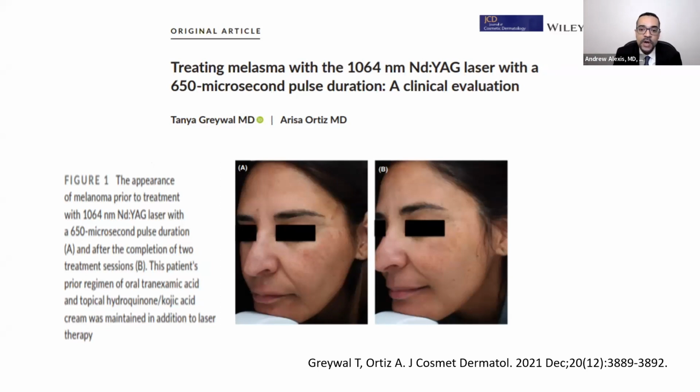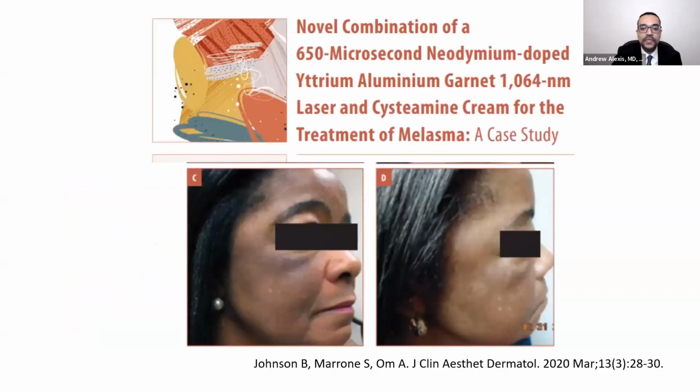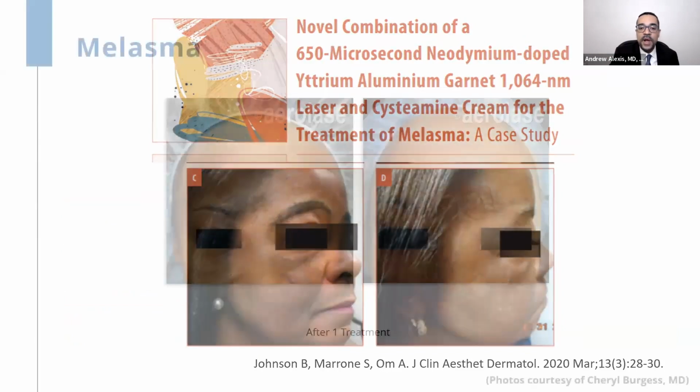So this is an example of one of the successes from this study, from this series, using the 650 microsecond pulse duration 1064 Nd:YAG in combination with other bleaching agents in this particular case. This is another small case series, actually, using the same technology, 650 microsecond pulsed Nd:YAG, in combination with a topical bleaching agent called cysteamine. This is 5% cysteamine, used for 15-minute short contact in combination with the laser, and showing a pretty favorable aesthetic response from that.